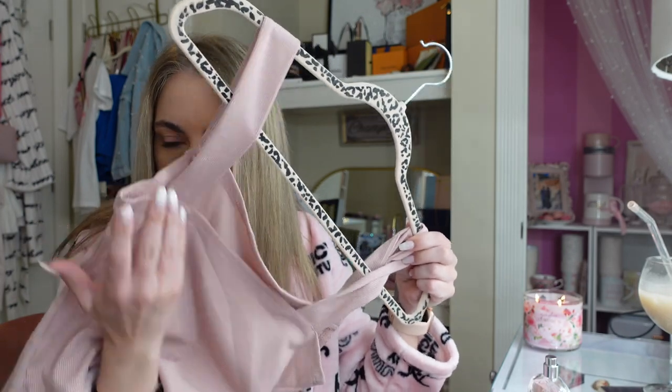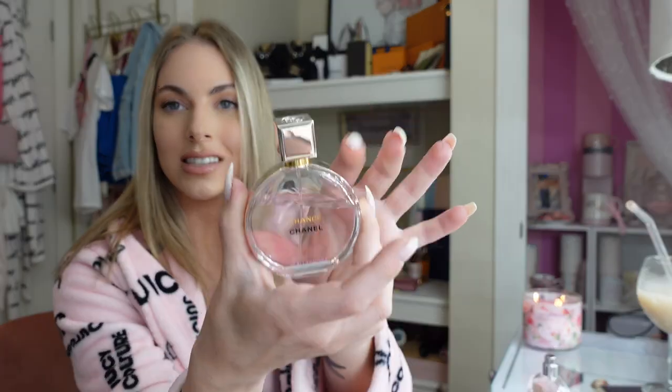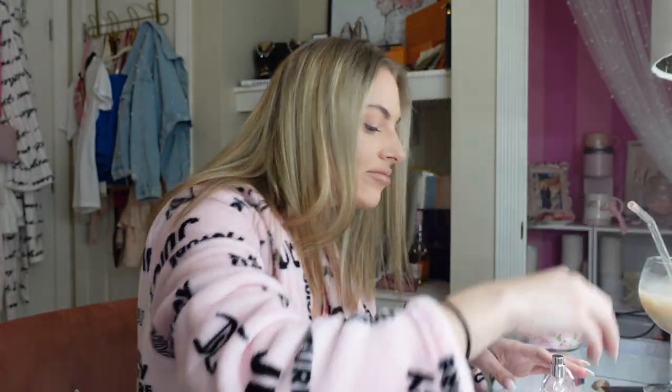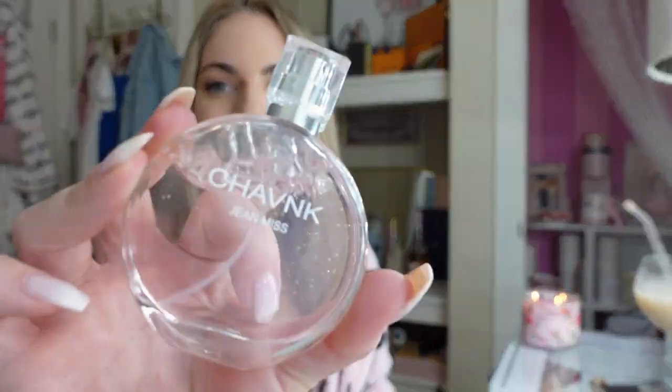Holy shit. First of all, it's taking me back a day, but wow. All right, so this is forever going in a secured box that I'm never gonna use again. But if I want that scent, oh my god, it smells exactly the same.